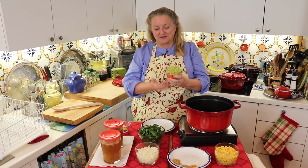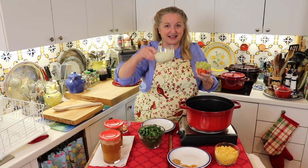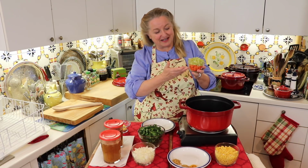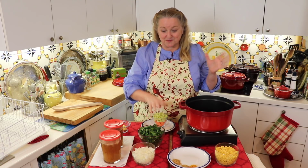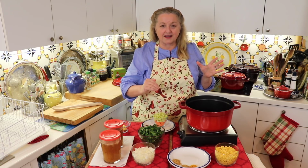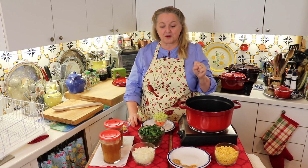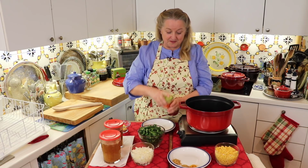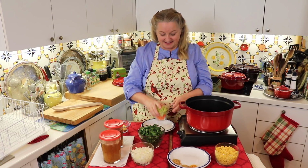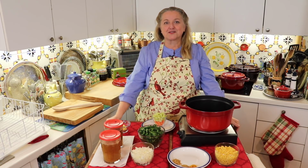And then just my mirepoix, I'll add my onion and my carrot and my celery. That's my base, basically my soup base. And a mirepoix is generally a 2-1-1 formula. So 2 parts onion to 1 part celery and 1 part carrots. And that makes for a great soup base.